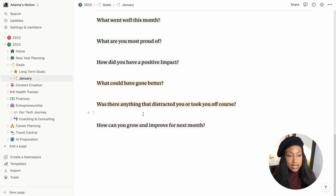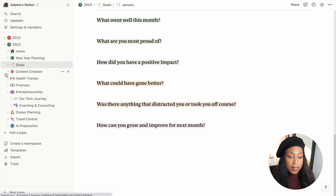But how do you take what's gone well and what's gone not so well and use all that information, that database of information you've collected, to grow and improve in the next month? So that's that. Content creation.